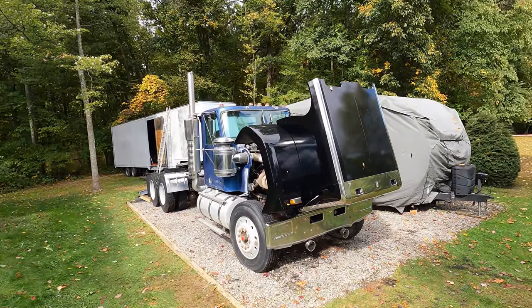All right, so it's the day after the big workday part two, and I wanted to take you around and show you all of the work we got done yesterday, which was a ton. So we're going to go over and we'll recap and kind of tell you what's next. So here we go. Let's start with the tractor.